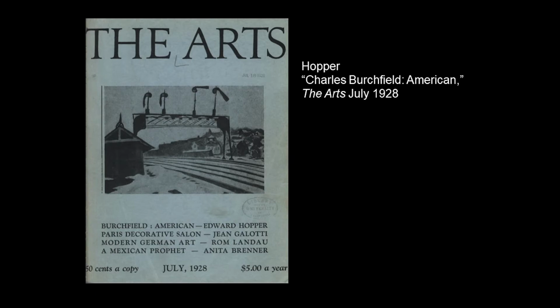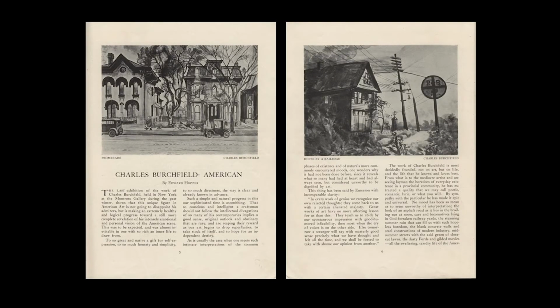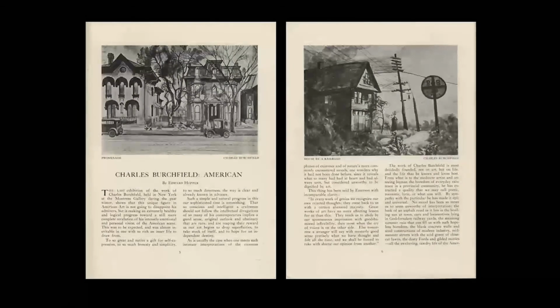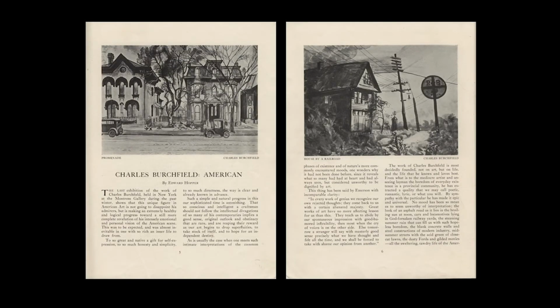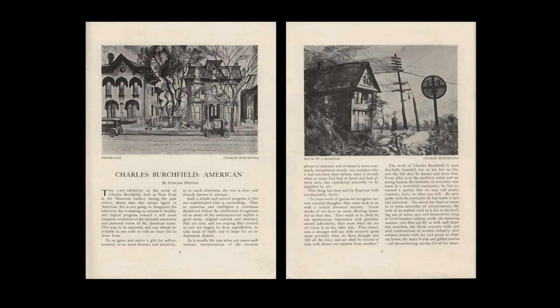Likewise, in a 1928 article titled "Charles Birchfield, American," Hopper praised that painter's attention to the nation's uglier and more banal subjects, rather than what he sarcastically called picture postcard scenes. Birchfield, he said, was especially good at capturing, quote, "the look of an asphalt road as it lies in the broiling sun at noon, cars and locomotives lying in godforsaken railway yards, the steaming summer rain that can fill us with such hopeless boredom, the blank concrete walls and steel constructions of modern industry, midsummer streets with the acid green of close-cut lawns, all the sweltering, tawdry life of the American small town, and behind it all, the sad desolation of our suburban landscape." It's quite a statement.